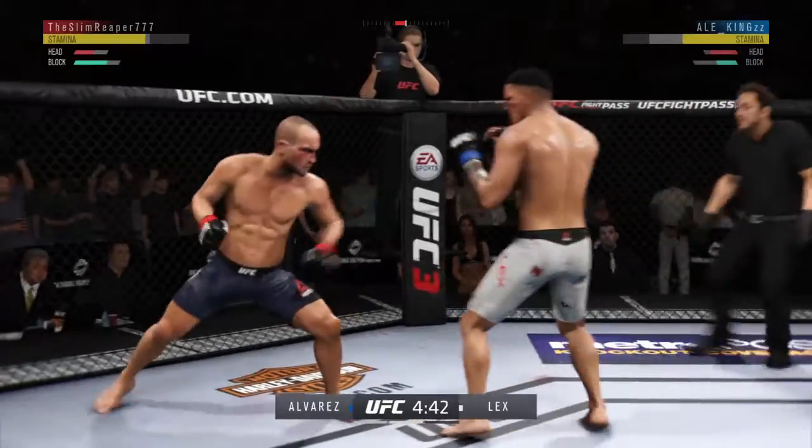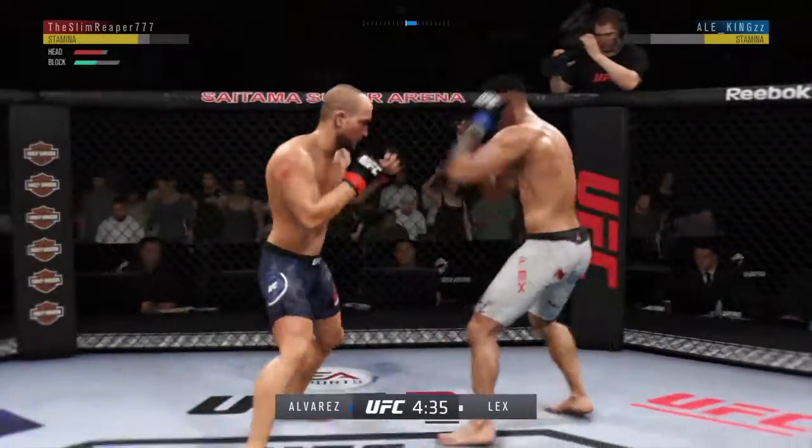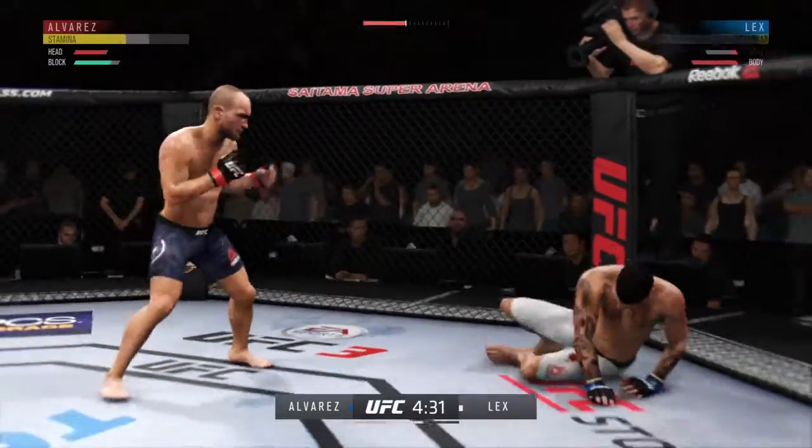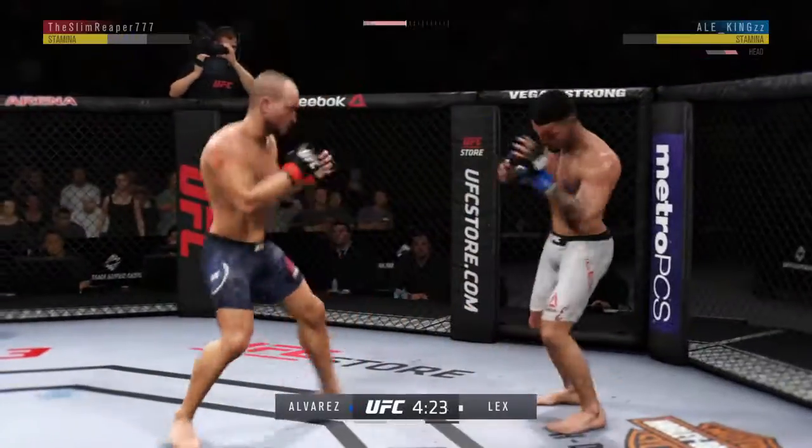Someone's getting knocked out. Just out of range with that punch attempt there, Joe. Oh, he tagged him with the left. Oh. This could be it right here. He's in big, big trouble.